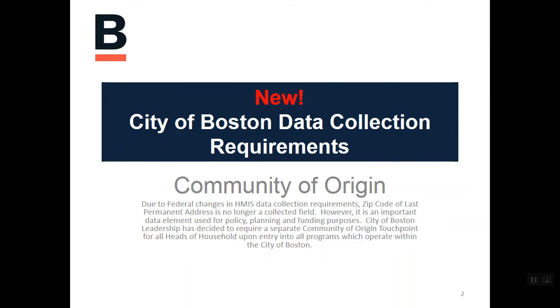In previous HMIS data collection standards, the federal government had a data collection element called the zip code of last permanent address. And it was intended to get at the community where a client was living before their homelessness started. The federal government got rid of that data element in the last iteration of the HMIS data standards.